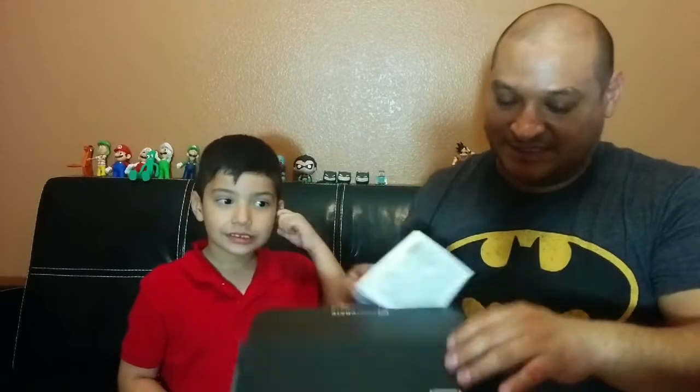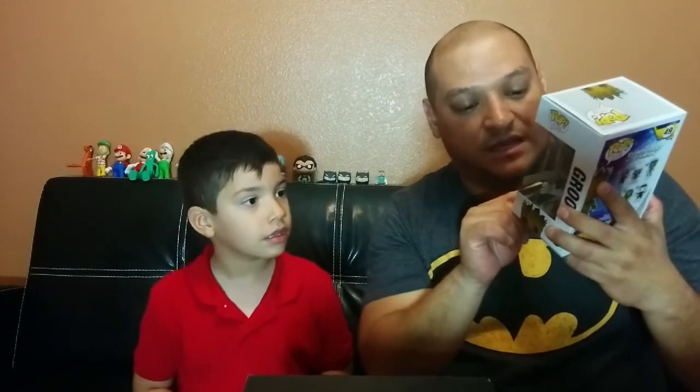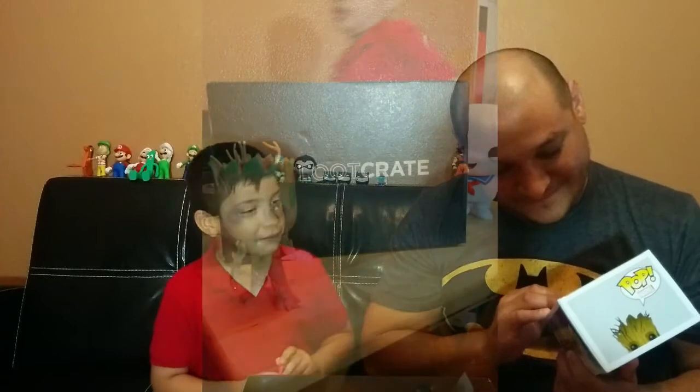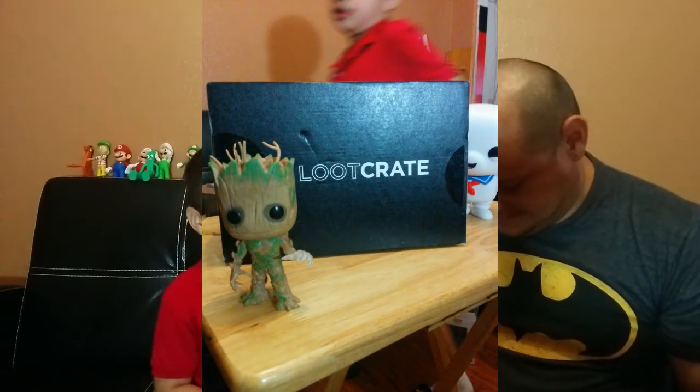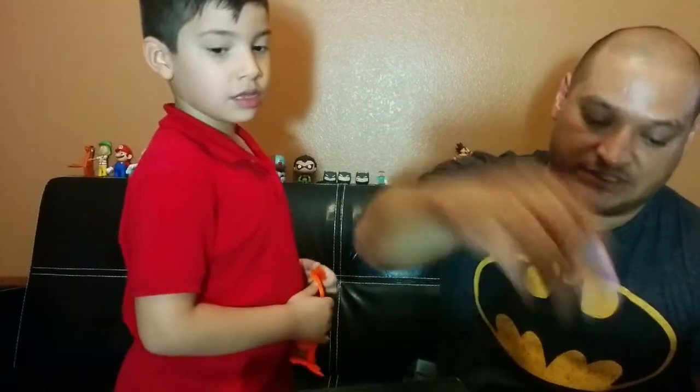Okay, so this is the big prize, and it's Groot. Oh snap, we got Groot from Guardians of the Galaxy. Oh man, this is so cool. And as you can see, it's a Loot Crate exclusive, glow in the dark. Yeah, I really want to get the Starlord. Rocket Raccoon. Oh. And then every month you get this pin. It says Loot Crate, and then the month, which is August, and the theme, which is heroes. I just wish I can put this on my shoe.